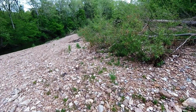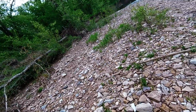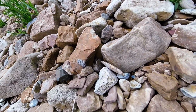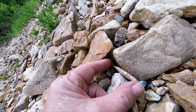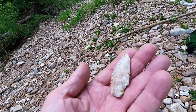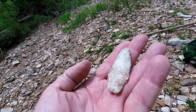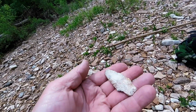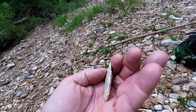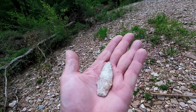I haven't been out probably 10 minutes and noticed a point right down here on the edge. Looked like it's all there. It's stuck in this rock. Looked like it's been in here a long time. Kind of a contracting stem. Hate to call it Dixon. Everybody calls them Dixon, and a lot of them aren't. Pretty nice point.